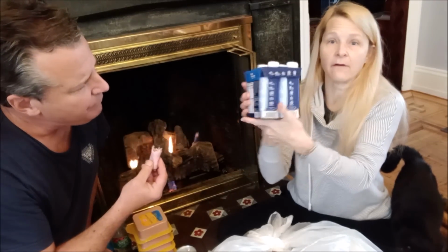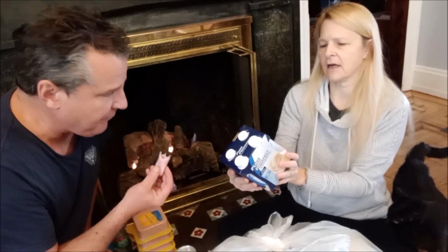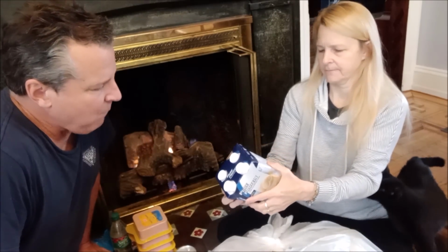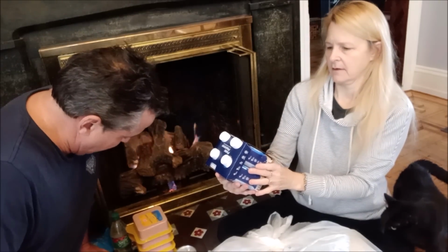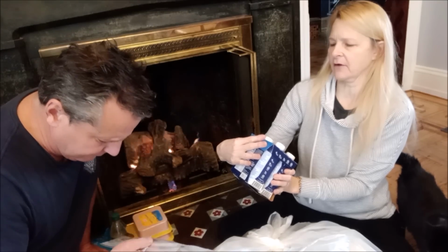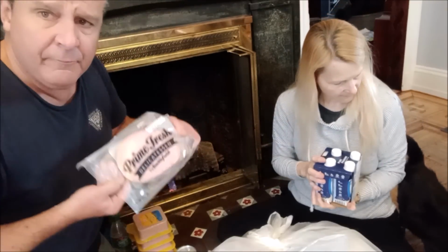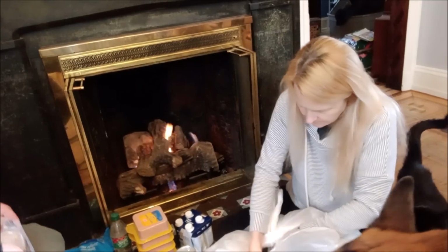Pure protein, complete protein shake. All four of them in their four pack. 140 calories each. Shake me. Vanilla milkshake flavored. Best by October 2025. Yes, Kitty. I highly recommend this. Very good. Thank you for letting me try it.